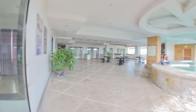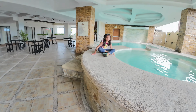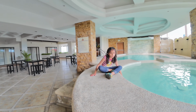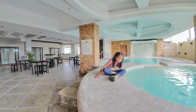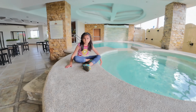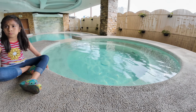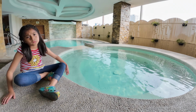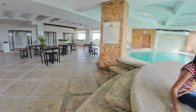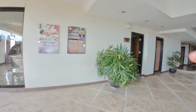Let's go get your swimming suit. You want to get your swimming suit? And then only a few minutes, okay? I don't know if this is open. You can just go get your swimsuit. But they can close at night, because we're going to shower until the evening. Okay, come on. Let's go. They got a shower room right there.